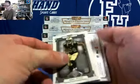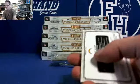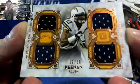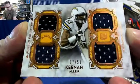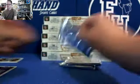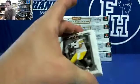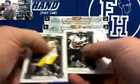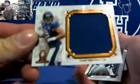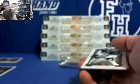All right, good luck. The first hit of the break is going to be Keenan Allen. Well, first there's a Joe Montana canvas card for the Chargers, quad relic, 17 out of 54 jerseys. C-Deck and the Chargers. Andre Johnson to 99. Chad Greenway, jersey card, 42 out of 50. That's for the Vikings, Big D, 9095.